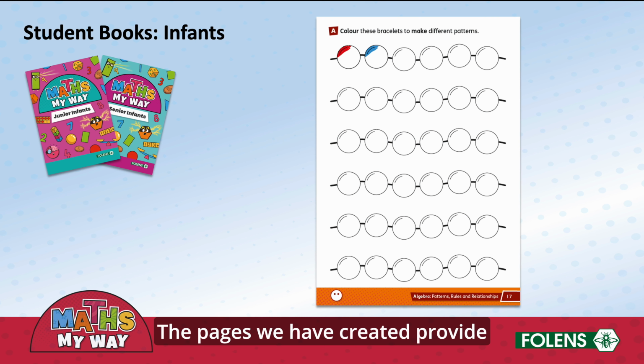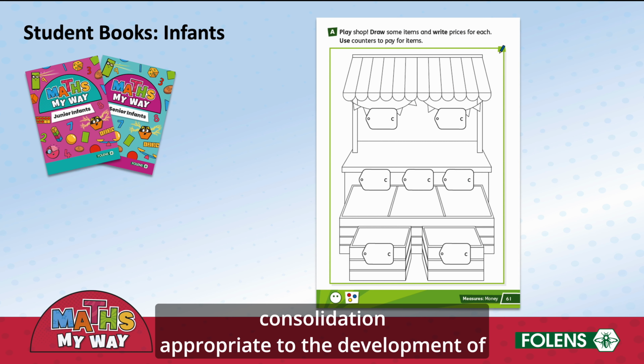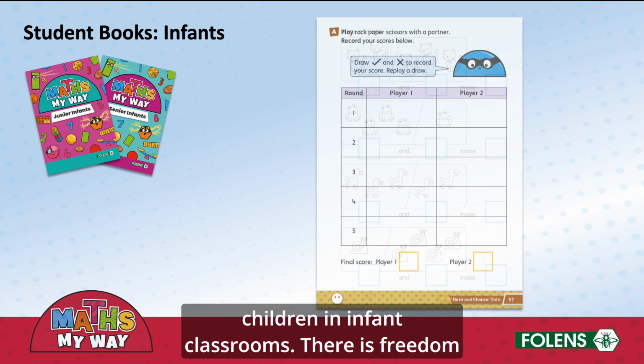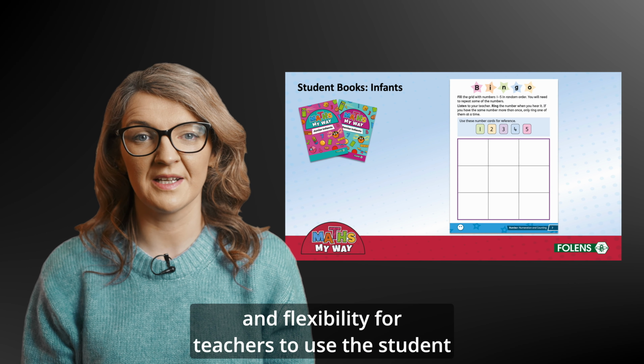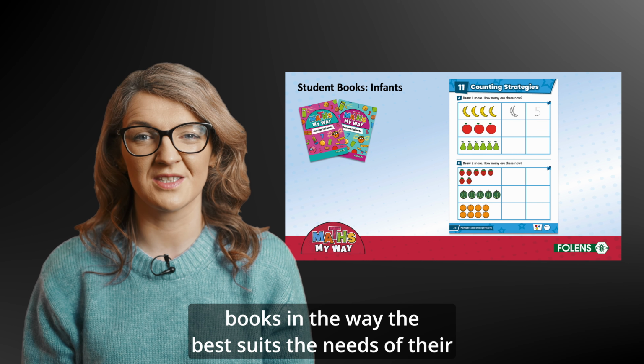The pages we have created provide carefully considered opportunities for practice and consolidation, appropriate to the development of children in infant classrooms. There is freedom and flexibility for teachers to use the student books in the way that best suits the needs of their class.